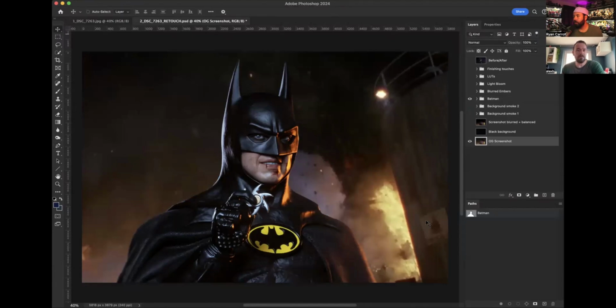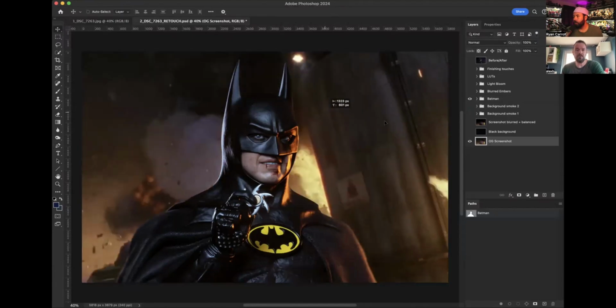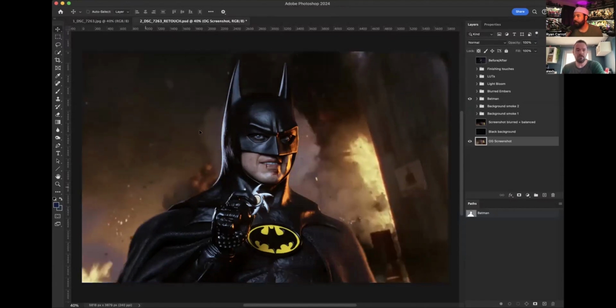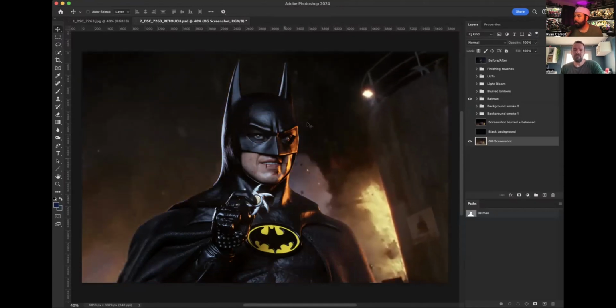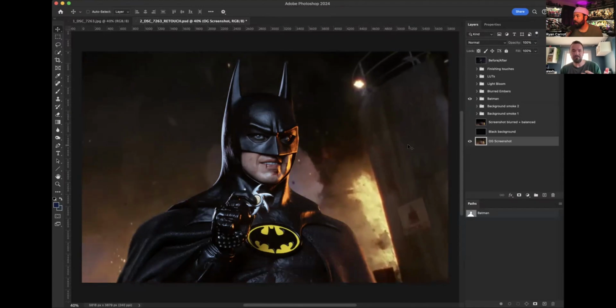So here is a screenshot from the movie. I've gone through and collected a load of different screenshots. And what I've done is I've looked at the lighting on the figure. I know that he's got an orange highlight here. So I'm thinking, there's probably going to be some sort of fire or explosion going off on that side of the shot. So I need a background that looks as if the lighting is matching the shot. So here I've taken it out of context. Obviously, this scene never happened in the film.